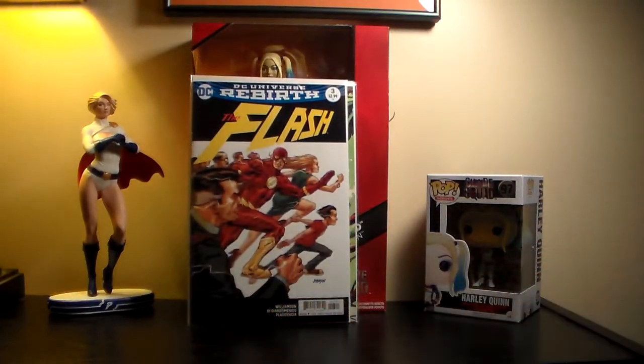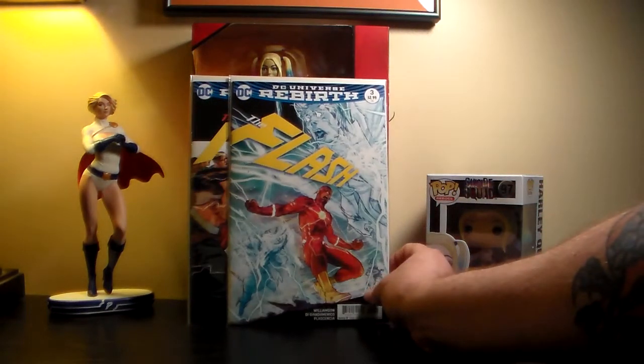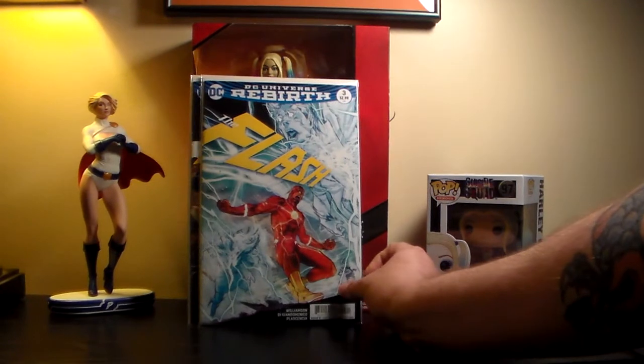Then I got the Flash number 3. This is the third one in the series that I have. I actually have all of them now. I still haven't read them. I'm probably going to try to read them this week, though, because I have been meaning to read this series.